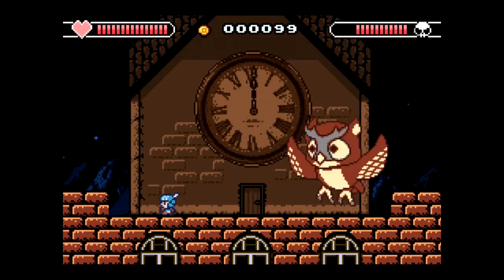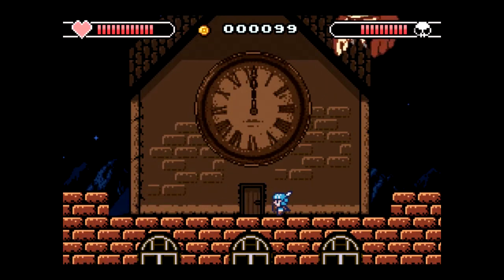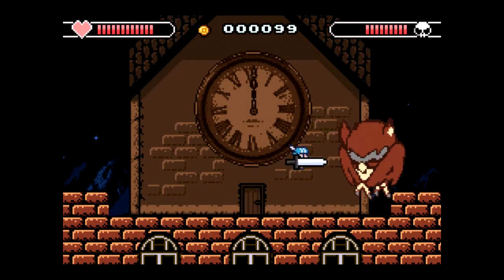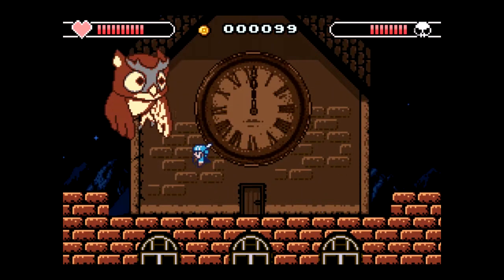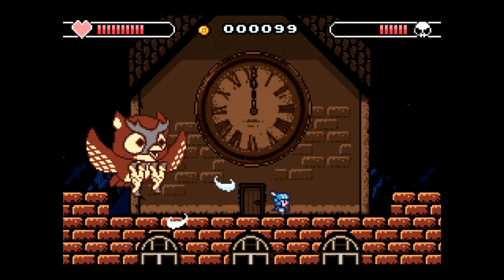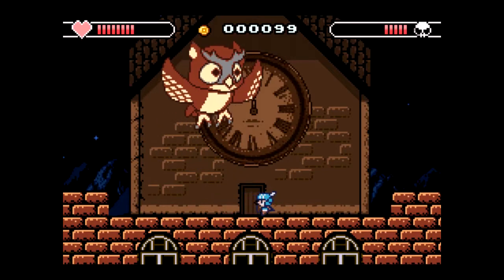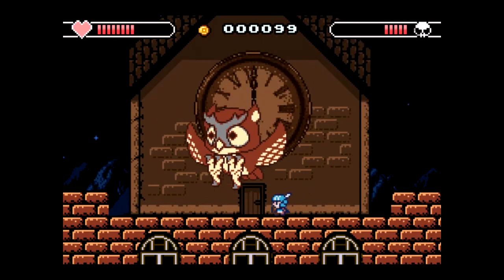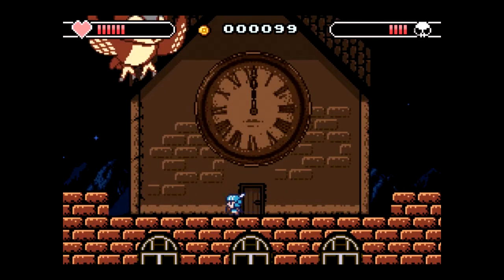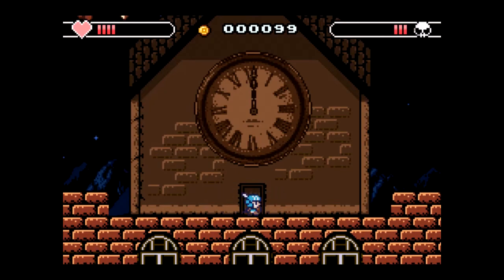That's a pretty cool looking owl. And this guy plays a lot like a Mega Man boss. Now, as you can see, I am taking a lot less damage with that chainmail now. Certainly not none. This has not suddenly become the win button, but it's definitely less rough than it was. Well, maybe, let's see if I can get him.